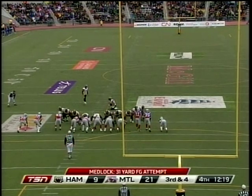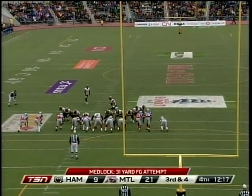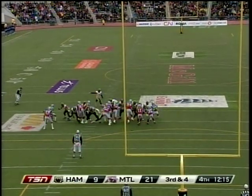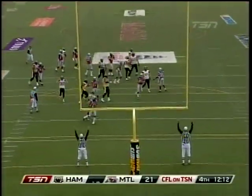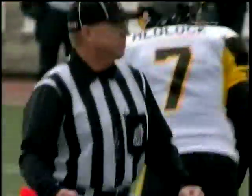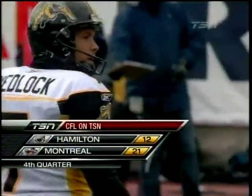This try will come from 31 yards out. He's missed today. High snap this time. And Medlock puts it through. So Hamilton keeps chipping away, now down by 9 early in the fourth.